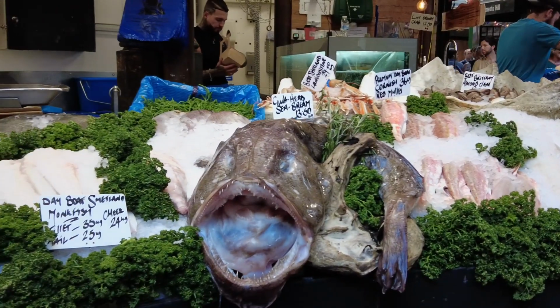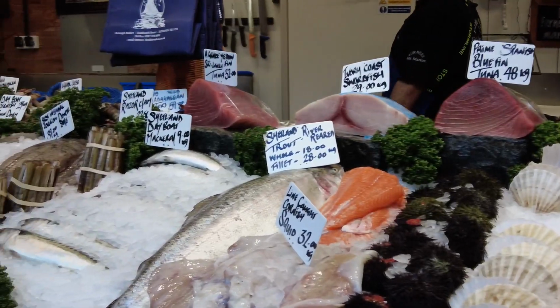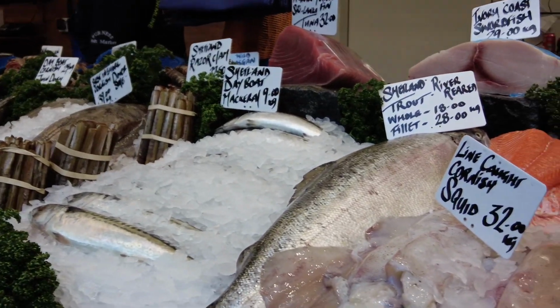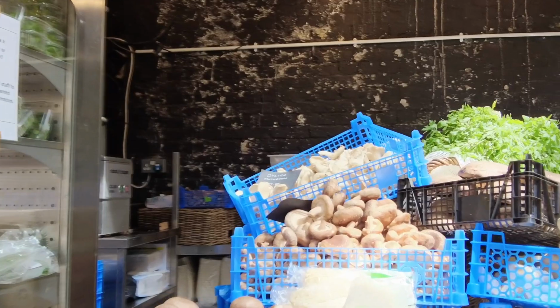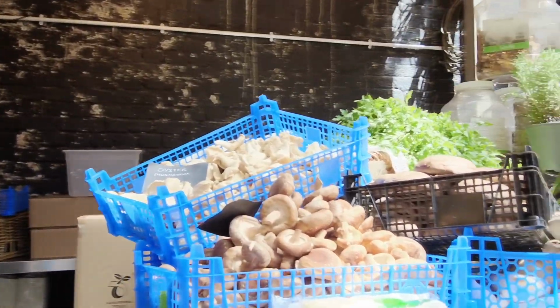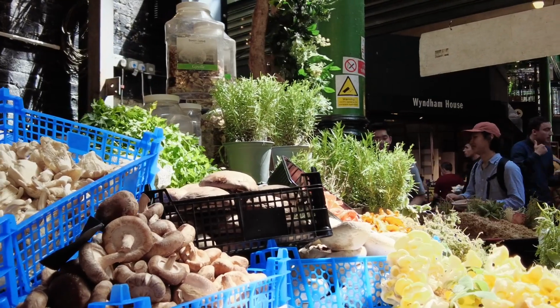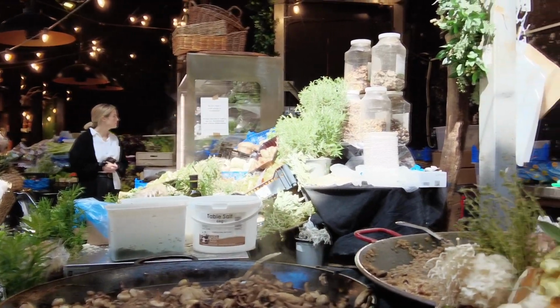Look at this monster from Furnace Fish Market. They also have tuna and swordfish. Holy mackerel, trout, and squid. And this is a place called Turnip. Lots and lots of mushrooms and the famous mushroom risotto that is topped with cheese and mushrooms.